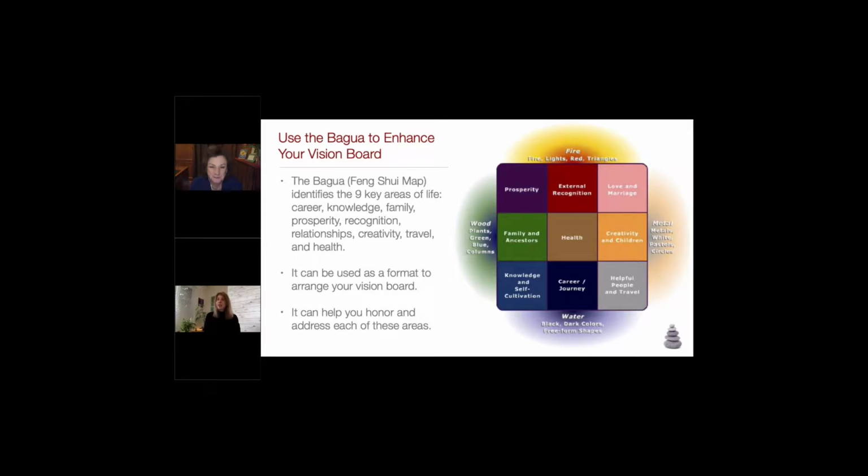Maybe it's creating a vision board that's very focused around your external recognition and how you're seen at work or within your community or within your company growing. There's all kinds of wonderful ways. Of course, with family, maybe you want to spend more time with family, you could place it there. A lot of people want to focus on health or exercise, or creativity or travel. It's really fun if you want to go different places. But it just depends on what you're wanting to manifest. I would look at either prosperity or career or some of these other areas, just depending on what is most important to you.